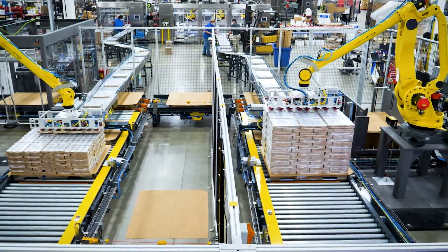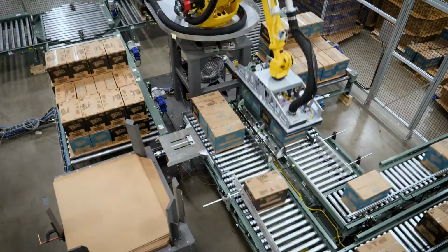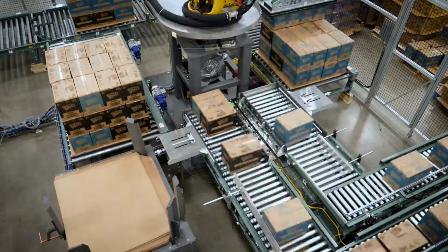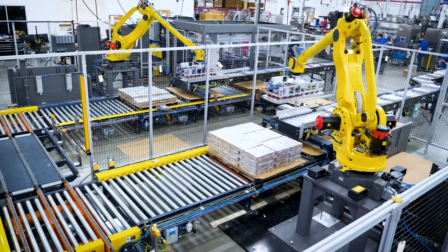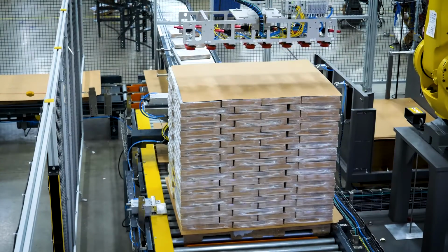Our turnkey palletizing systems offer a great way to tie your entire line together. Easily integrated into your plant's line, Delkor can deliver a finished stretch wrap pallet retrievable by an automatic guided vehicle or a manned forklift.